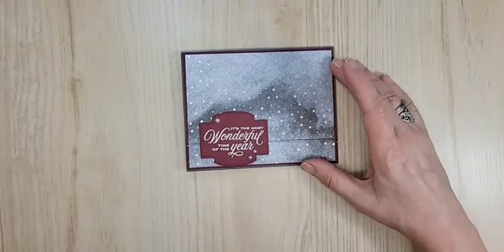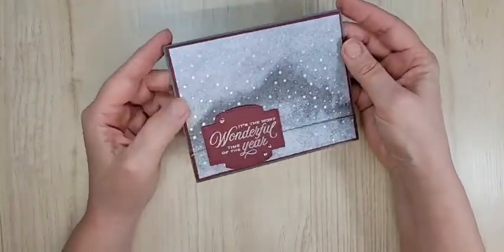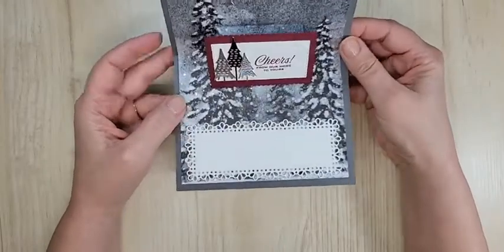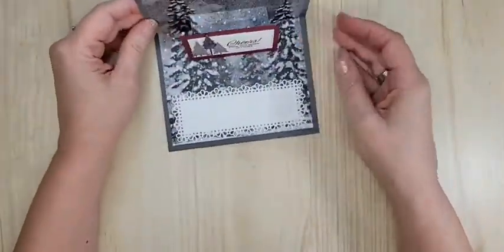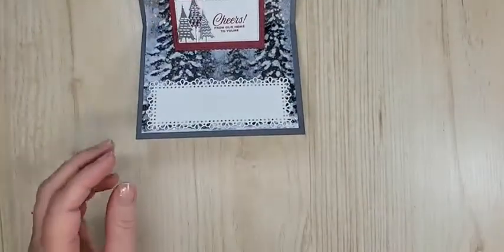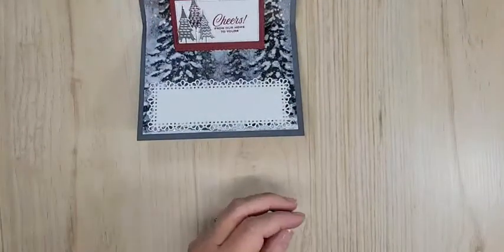That is the card. So when they get the card, the recipient's going to get the card and go, oh, that's pretty. And they're going to go, wow, because it popped up. That is a really simple pop-up card. I know it takes me forever to talk about it.